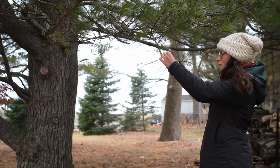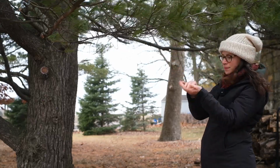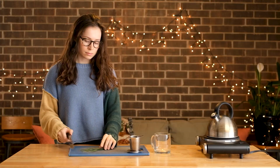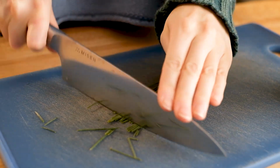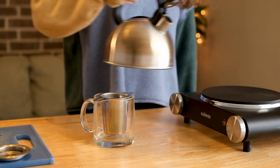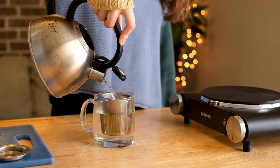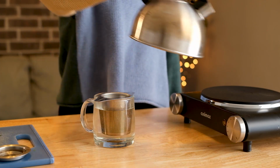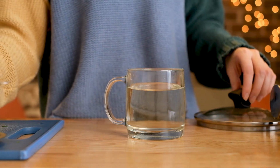To get vitamin C from these trees, you harvest the needles to make a tea with them. To best extract the nutrients in the needles, you can cut into them or bruise the needles with a knife. Next, pour boiling water over the needles, cover and let it steep for 10 to 15 minutes, and then strain out the needles. And that's all it takes to make an evergreen tea that's rich with vitamin C.